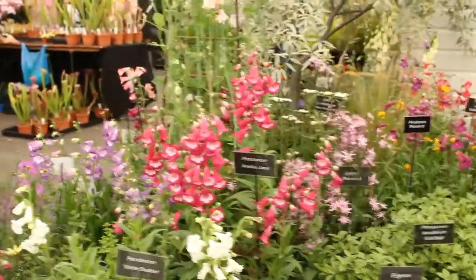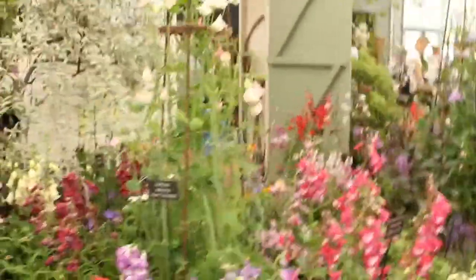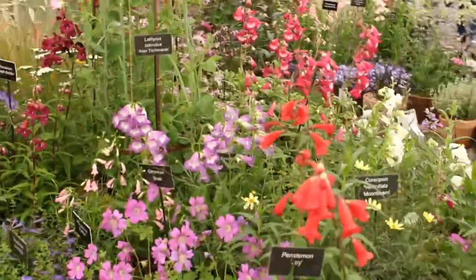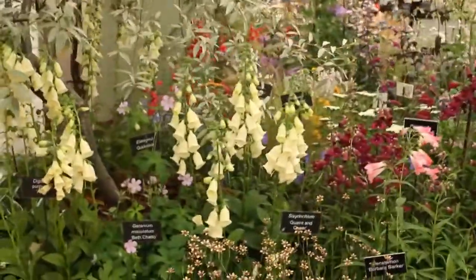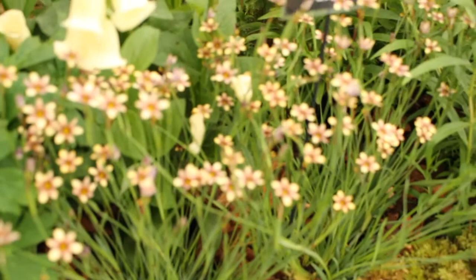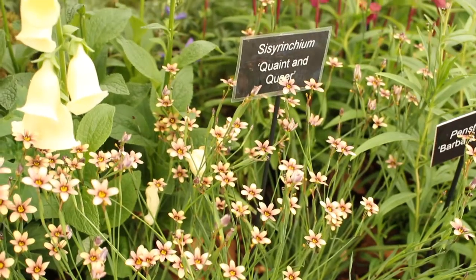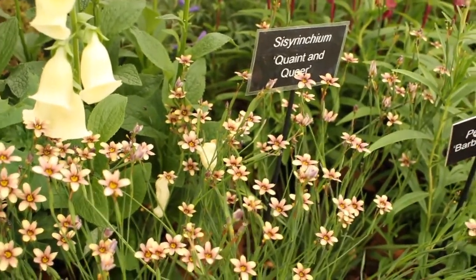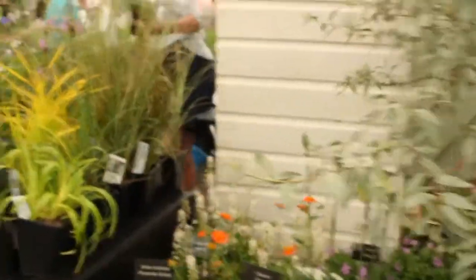They've got foxgloves. Loads of beautiful plants. Sweet peas. It's just beautiful. And then this absolutely stunning tree. Oh, I've just come across these, which I absolutely love. I've never seen these before, but they are stunning. I don't know how you say the Latin name. They are called quaint and queer, and they are absolutely beautiful. They're so delicate. I like those. I might need to add them to my list for Sunday when I'm back again.